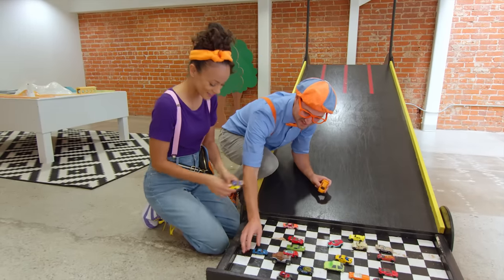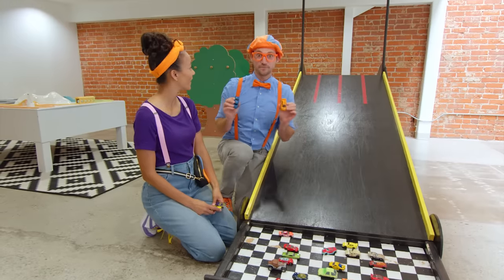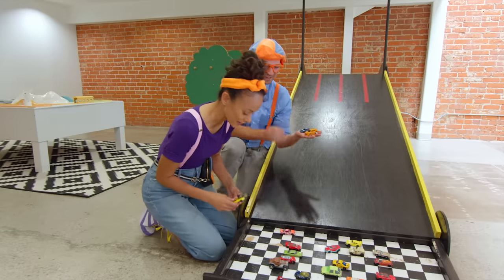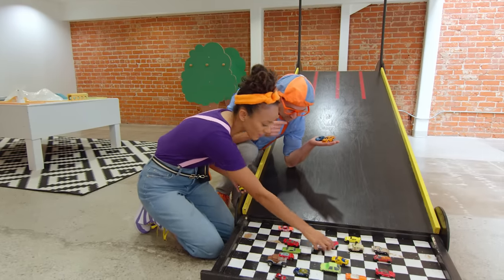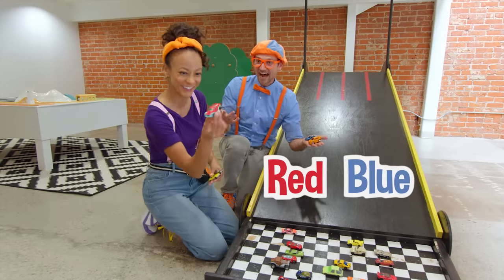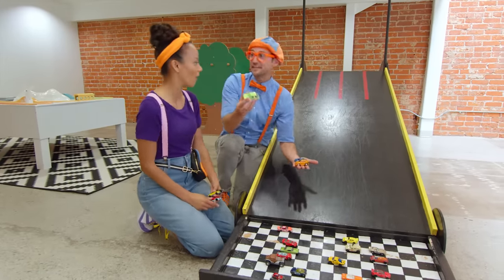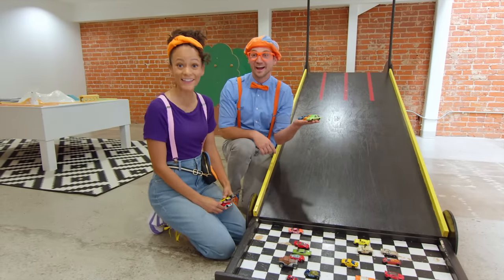Wow, good choice. Oh, and look, a blue car. Now I have my two favorite colors, orange and blue. Yeah. Okay, let's see, one more. How about this one? It's two colors, red and blue. Wow, cool. Ooh, and I'm gonna pick this really big, heavy green one because maybe the weight will help it go down quicker. Yeah, that's a good idea.